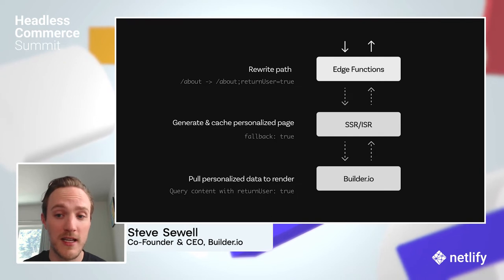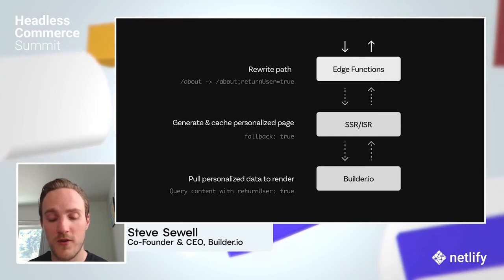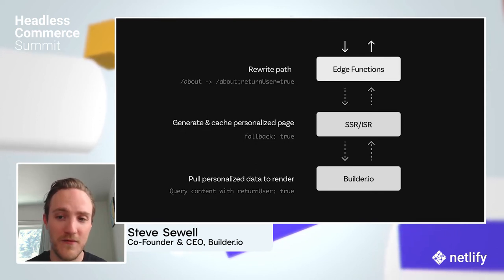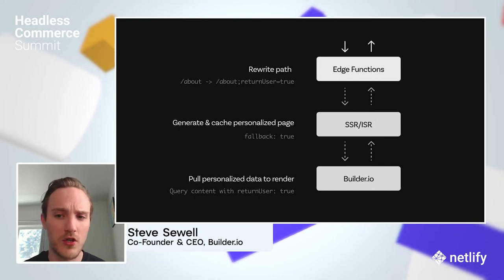On the rare case we get a cache miss, we can fall back to server-side rendering or incremental static regeneration to then form the optimal page for that visitor, for that combination of these attributes. So then we go back to the server, and we now have all of those attributes in the path or as query params, something that our server side or static generation that's done on demand can read.